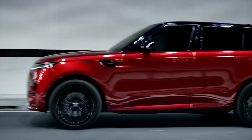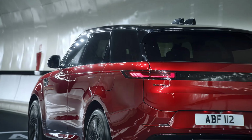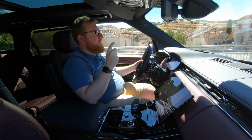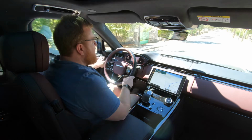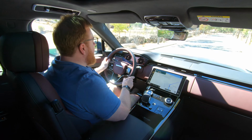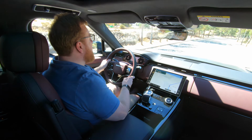Range Rover screams elegance and class, which is why people who need a little bit of elegance and class will buy it. I like all the touch points and the materials. The heads-up display is really good. That's showing bright, vibrant characters. This screen here is really nice.